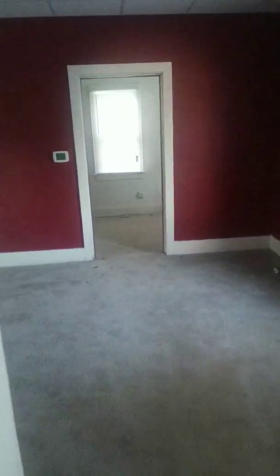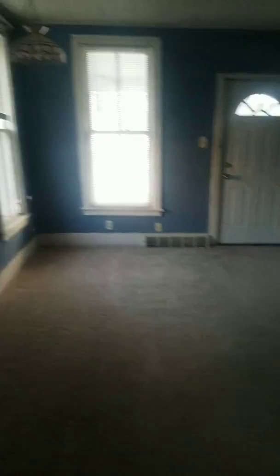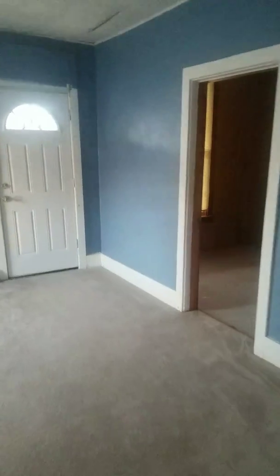So we come into what was the original house. When we come up front here, you've got an entryway and a nice big living room. It's got 1 bedroom off to the side over here with the closet. It is a small bedroom.